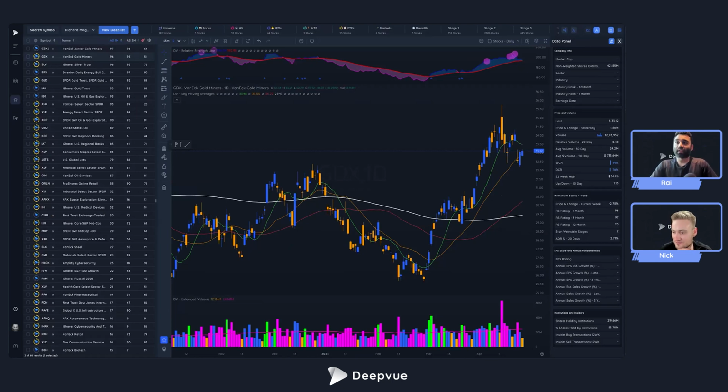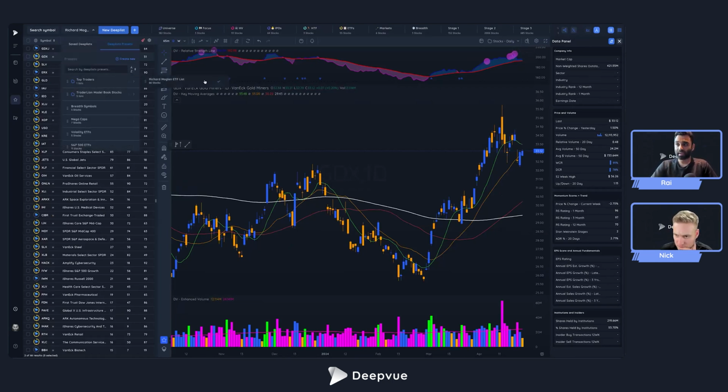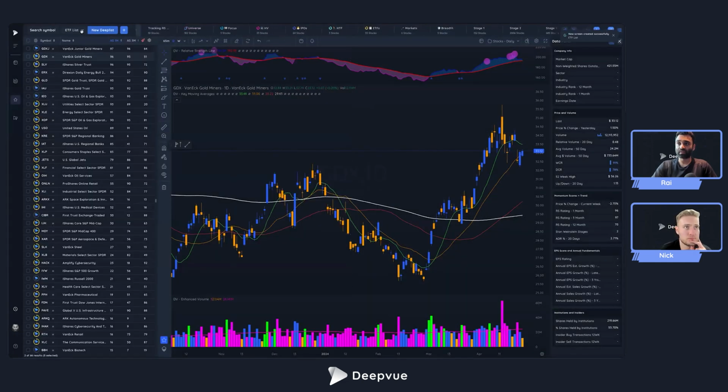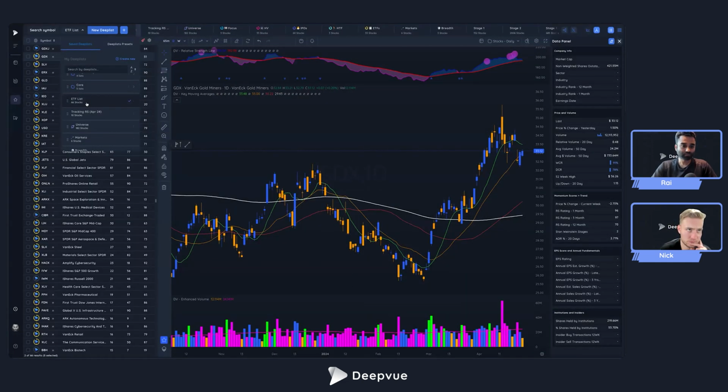Any questions on that? I do see one of the questions. Yes, you could duplicate this as well. So you click the 3 dots, you could duplicate it. You could get rid of Richard's name if you could customize it for yourself, save that, and now you'll have the ETF list in your main folder here as well.